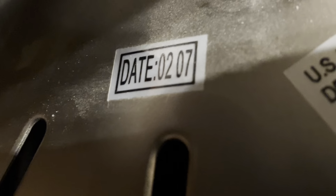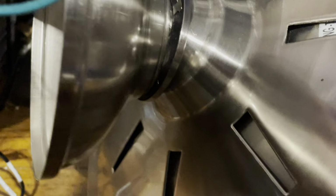Okay, I'm just turning it. Here's the other date code, February 2007. And it does use a metal ball, which I'm not the biggest fan of, but not a big deal. But yeah, this is definitely one I really want to get around to testing soon.